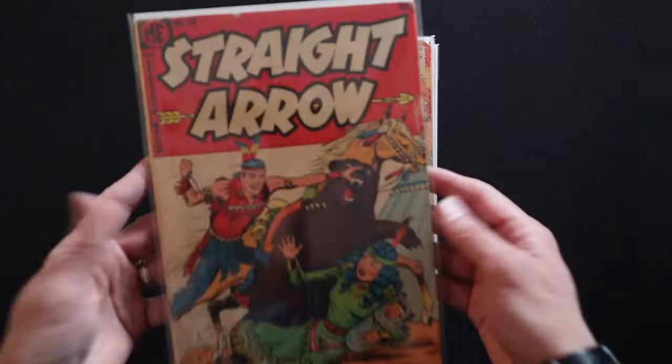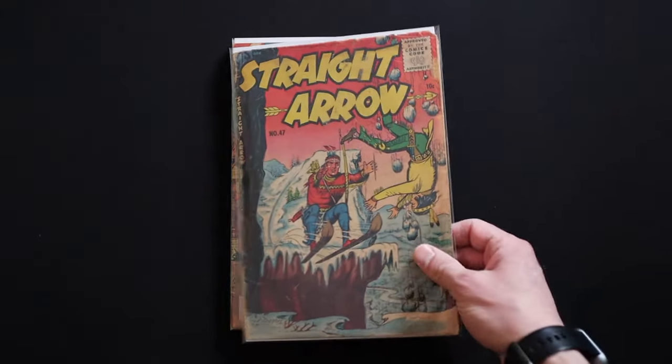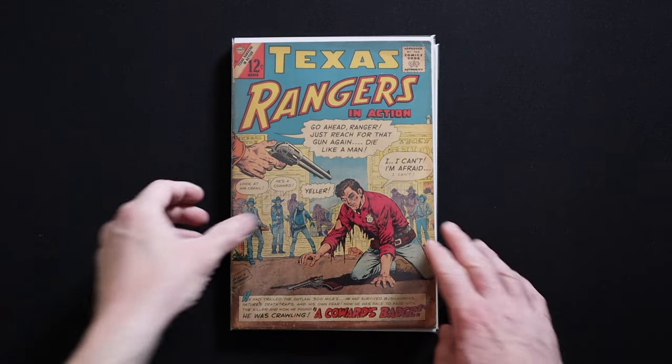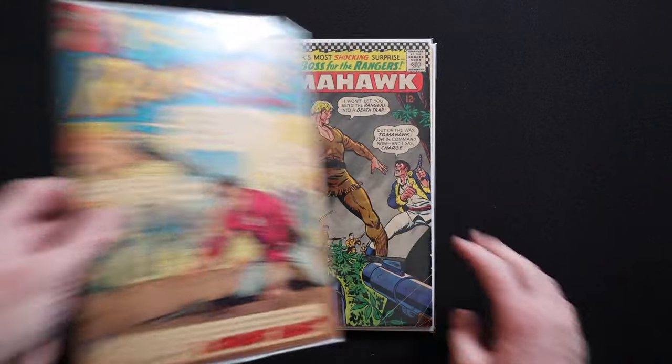Here's a cool 10 center here, this Straight Arrow from ME Comics. And another one there. Again, a lot of these older 10 cent books are pretty beat up. Couple copies of this Texas Rangers in Action here.